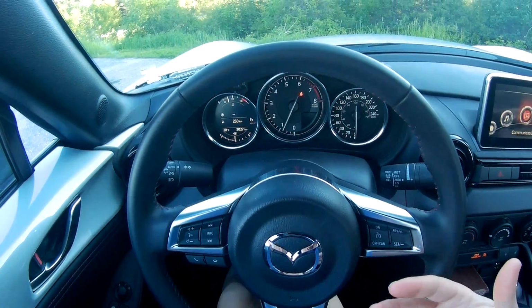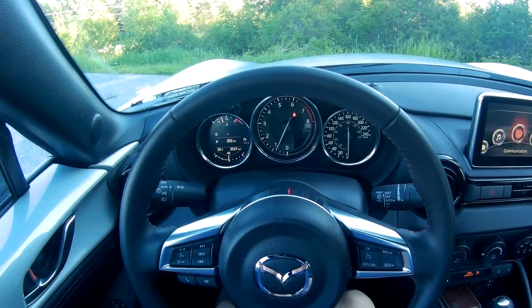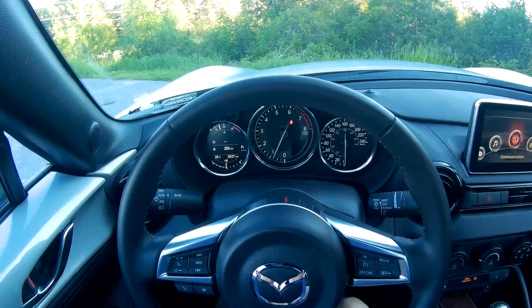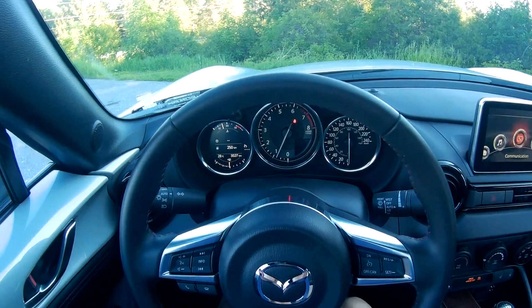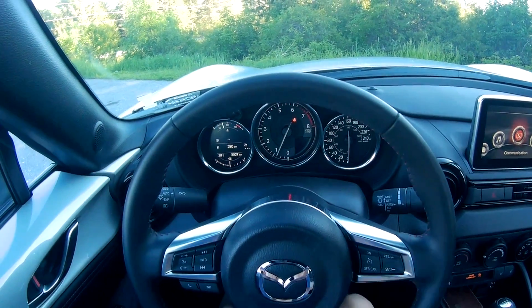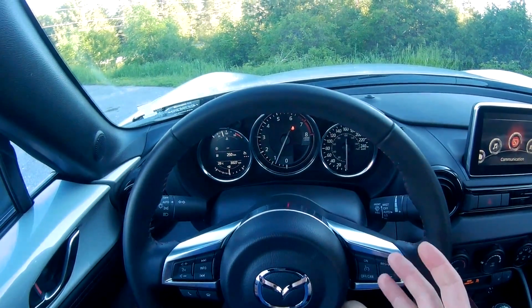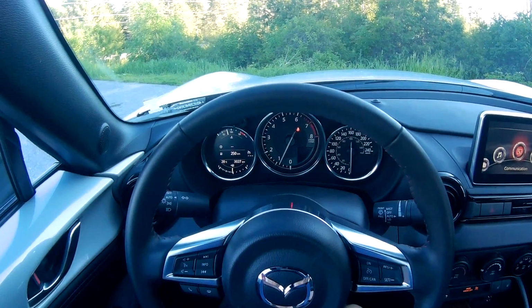And there is quite a bit of torque in this little engine. It's 155 horsepower and 148 pound-feet of torque. And it's a light car, so with the torque, you can actually drive around in 6th gear, and it's perfectly fine at kind of city, kind of suburban speeds. Not really at 40 kilometers an hour, you're going to be in 4th gear, but if you're going 60, 70 kilometers an hour, you're in 6th gear, no problem.